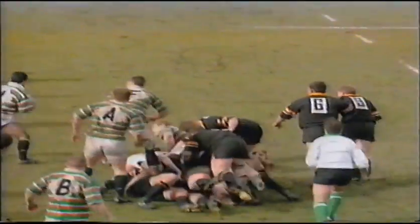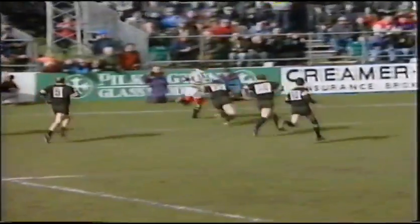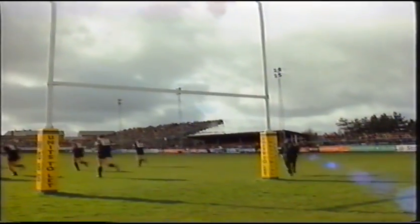Orrell lost the ball in the tackle. The breakdown, it's quickly moved. Now look at Rory Underwood. He's gone round James Naylor, and he's no slouch. Then he swerves on the outside, beats the centre Ian Wynne, and touches down for a glorious score. Harris can't convert the try.